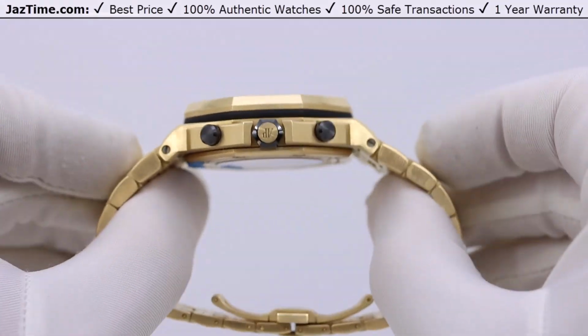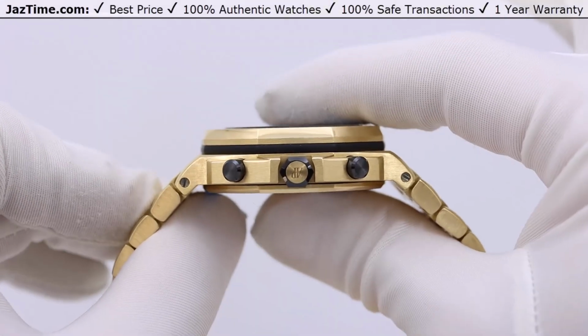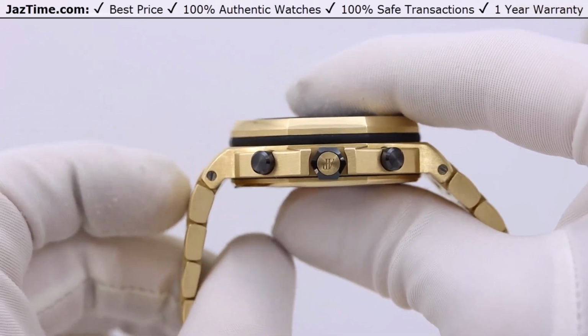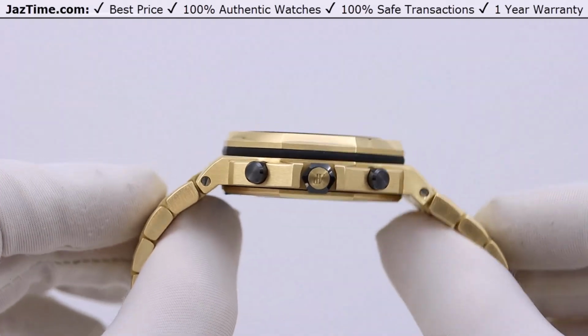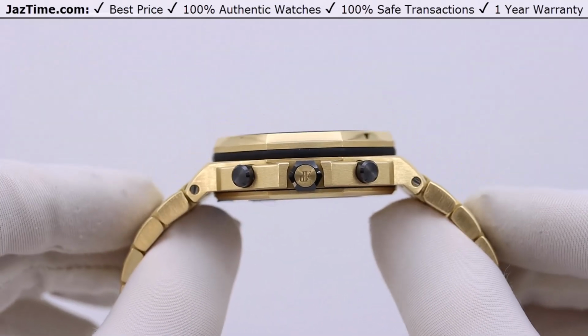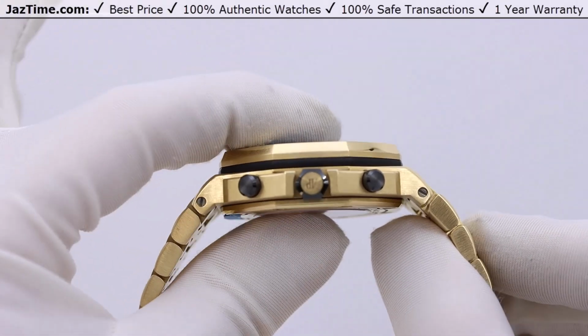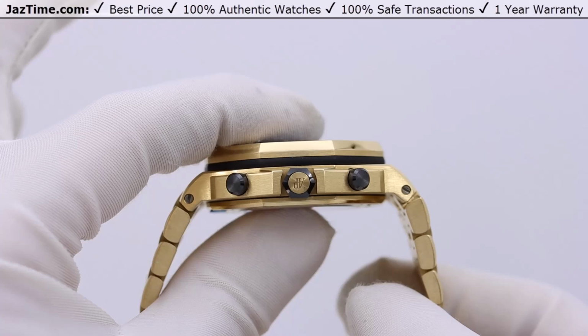It has a profile of around 15 millimeters. It's kind of thick, but the Offshore is a thick watch. It's not meant to be this dinky little thing that you wear with your suit. No, the Offshore is a big, bold watch. That's the whole purpose of it.